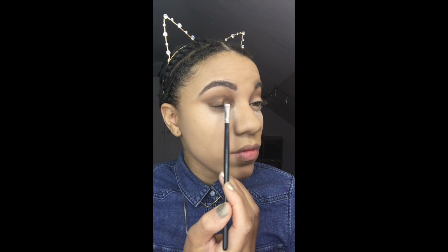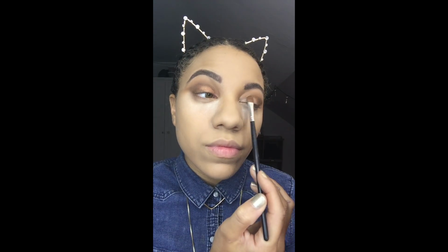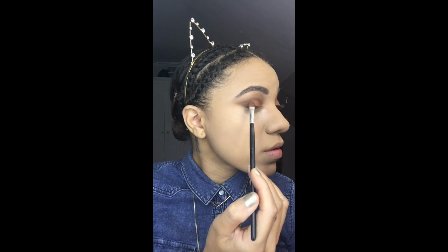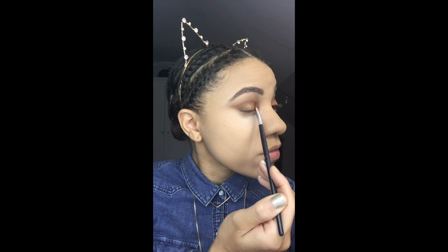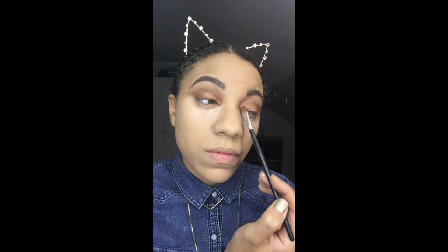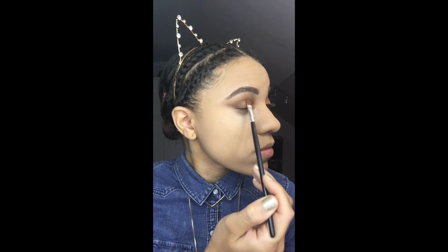Now I'm taking that really pretty color, it's like gold but not gold. It's like bronze. And it is a nice shimmery, very creamy pigment. And I'm just filling in the spaces that didn't get covered with that really pretty bronze color. And I'm pulling it towards my inner tear ducts, being careful not to cover where I placed my brown. I'm just bringing it in, blending it in as I go. So the two colors are married on my eyelid, and it looks nice and harmonious.